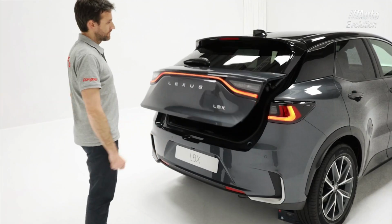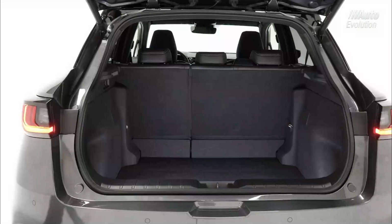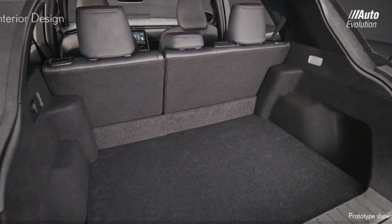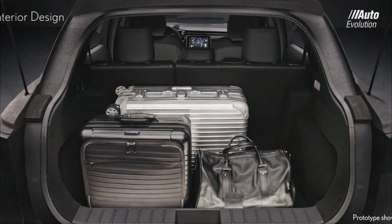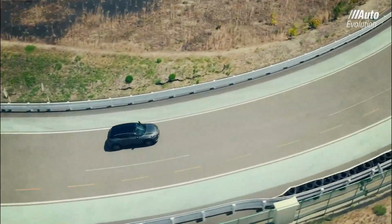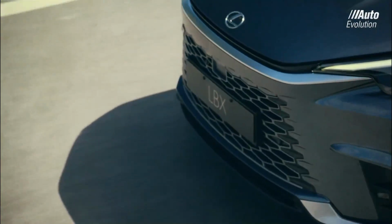The trunk confirms that the LBX is not a family vehicle par excellence. 332 liters compared to 350 liters for a DS3 and 405 liters for an Audi Q2. In the 4x4 version, the volume even drops below 300 liters. The transition is perfect to talk about the technical side.